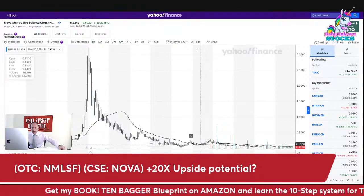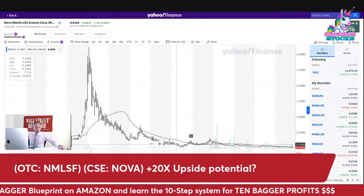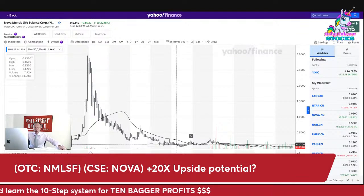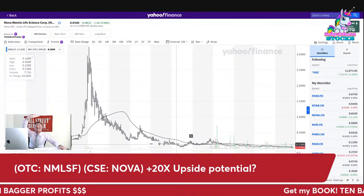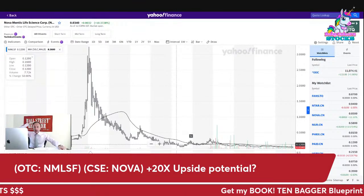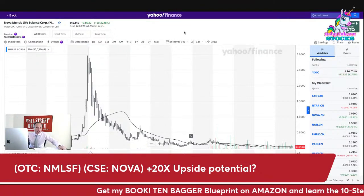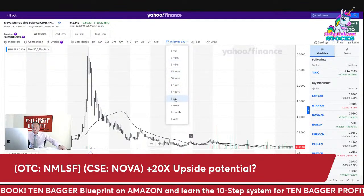This is the weekly chart we're looking at here. Now you get a huge base, huge 5-year base, right? And what I love about it is it's had that moonshot. It's had that $3 number on that chart. I believe stocks tend to go back to their old highs. It just happens that way. I don't know, it's one of those weird phenomena.